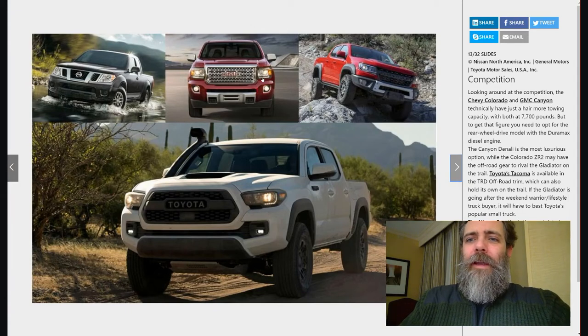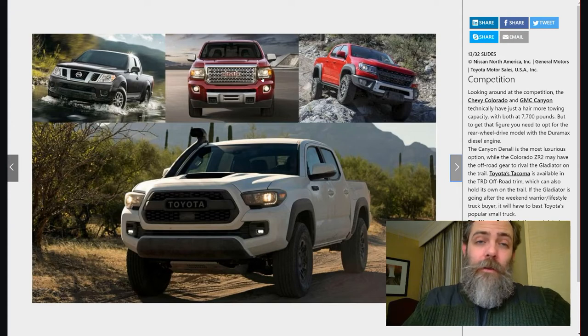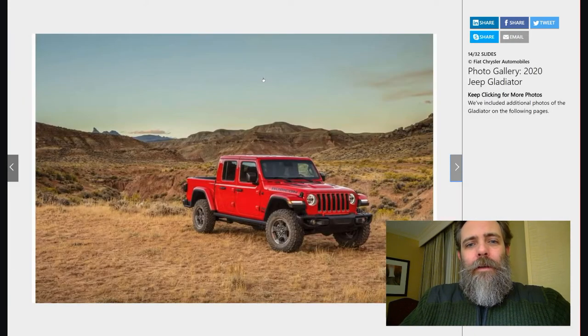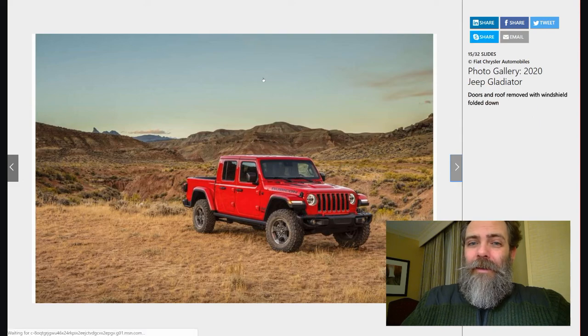Again, we're going to compare it to the competition. You've got the Colorado and the Canyon, which are both GM products. You've got the Tacoma, which is a great truck, and the Nissan Frontier, also a great truck, in this series. But in my opinion, I don't think this new Gladiator that they're putting out here, I'm not 100% sold on it. I know it's an unpopular opinion, but I'm going to go out on a limb and say this is not the best looking truck out there, and there are probably better options. And I'm also going to say that it's probably going to suffer from the same Jeep Chrysler issues, where they've got transmission issues and a couple other things going for it.